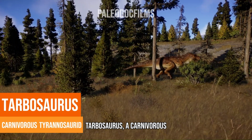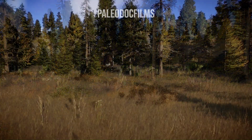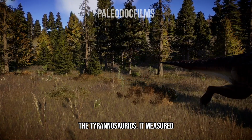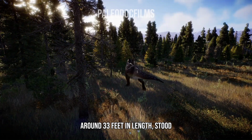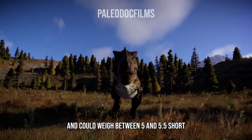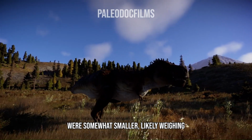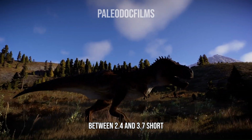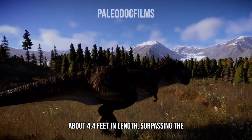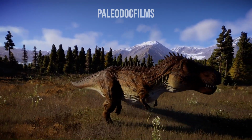Tarbosaurus, a carnivorous tyrannosaurid. Tarbosaurus, while slightly smaller than Tyrannosaurus, ranks among the largest of the tyrannosaurids. It measured around 33 feet in length, stood approximately 9.8 feet tall at the hips, and could weigh between 5 and 5.5 short tons. Some adult specimens were somewhat smaller, likely weighing between 2.4 and 3.7 short tons. Notably, the largest known Tarbosaurus skull measures about 4.4 feet in length, surpassing the skulls of all other tyrannosaurids except for that of Tyrannosaurus.